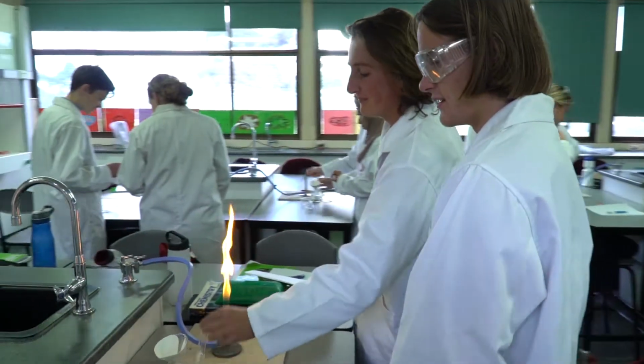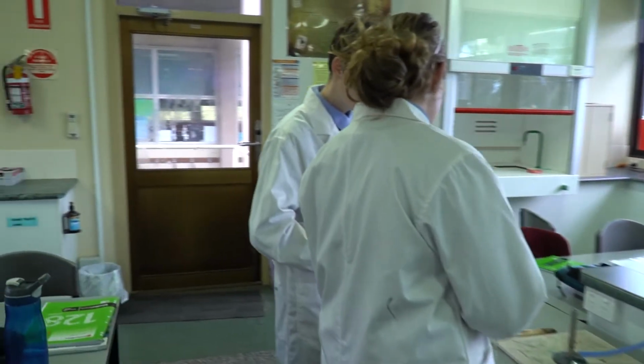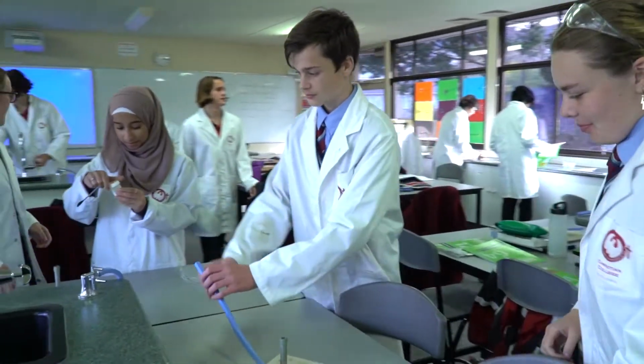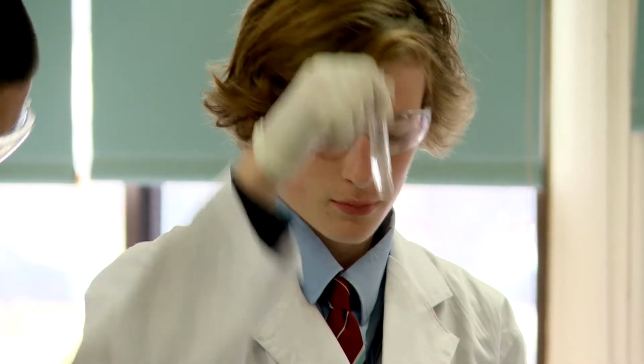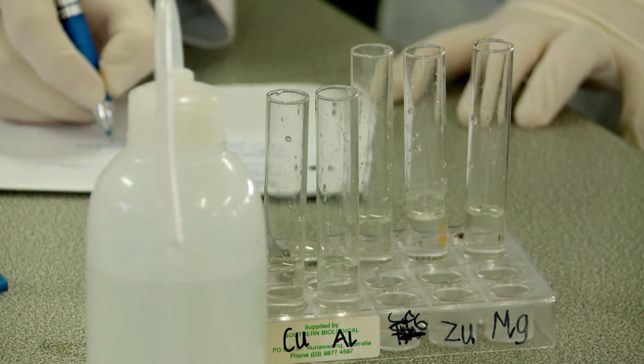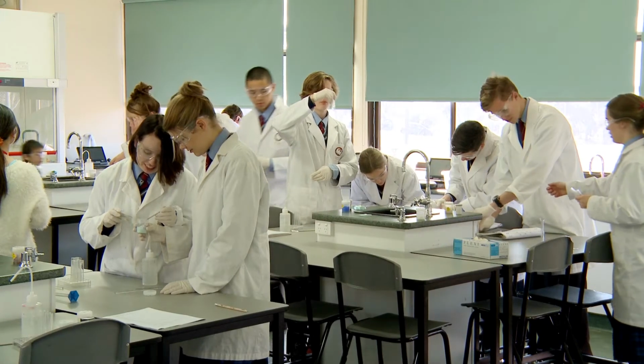And then we use that to explain the different types of bonding that occur, the general substance types that we have. The later units will then start to focus on some of the more important substances. Water is absolutely vital to our world, and particularly how water can dissolve different things.